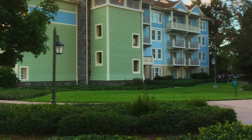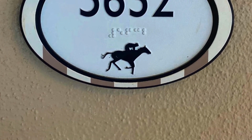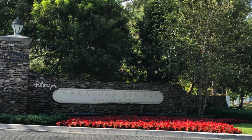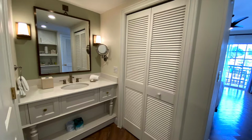I mentioned in my last video that they didn't announce the Animal Kingdom project yet, and being a little bit older, seeing opportunity to take a boat over to Disney Springs and have dinner, I think that's really a great benefit that Saratoga Springs has.